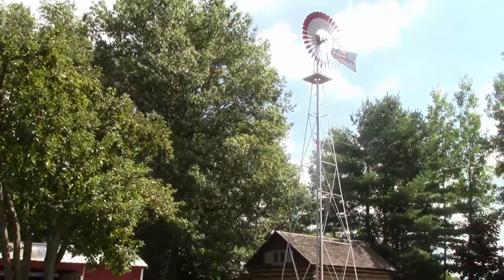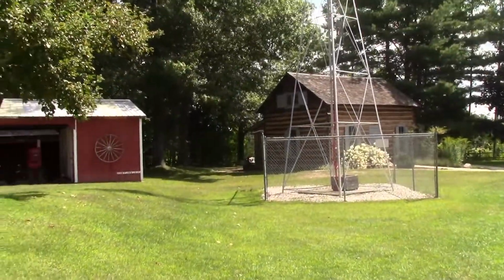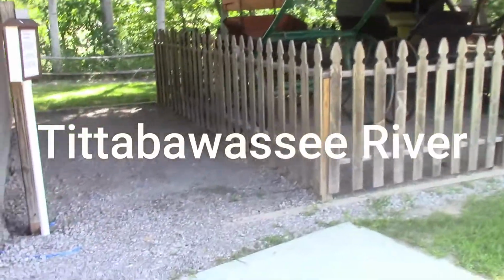The old windmill up here. An old windmill. I was talking to a guy here, and I was wrong. That's not the Black River.